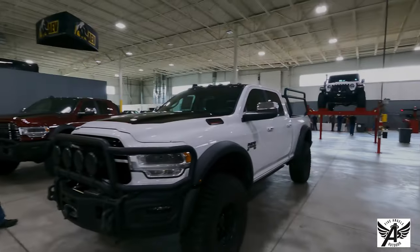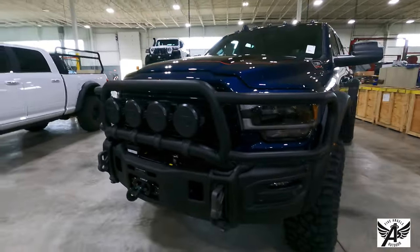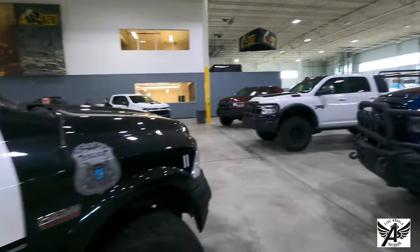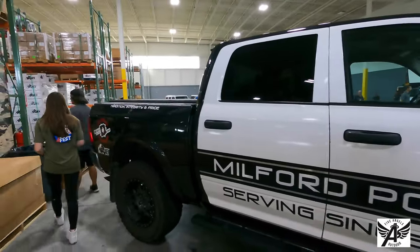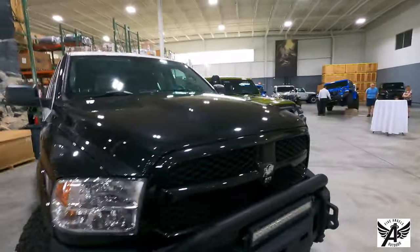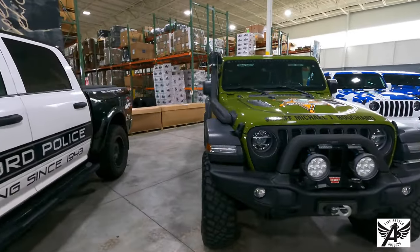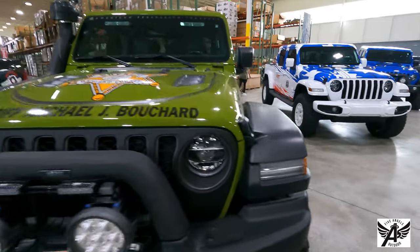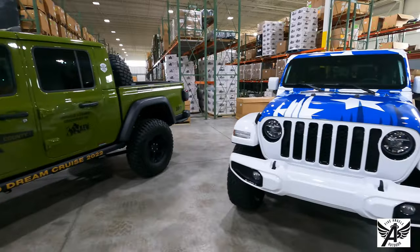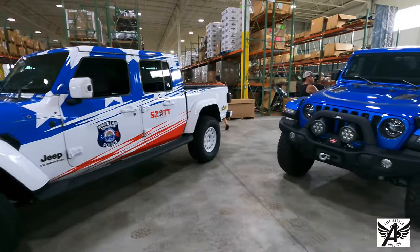Right here we had a red, white, and blue AEV Prospector. I mean, these things were huge. Down the row from them, it looks like we had a bunch of AEV upfitted police vehicles. So we have a Ram here, and then a bunch of Jeeps. These are local police forces that drive and use these vehicles, whether it's for promotional or on-duty type stuff. I don't know, but cool little rigs nonetheless.